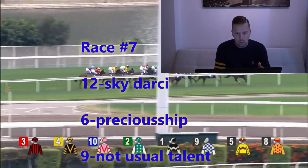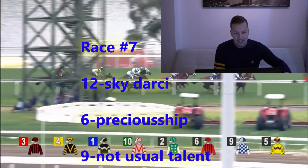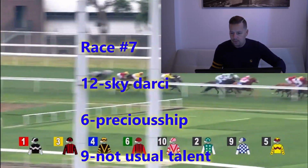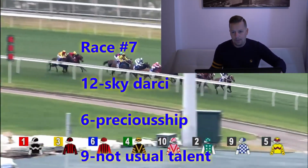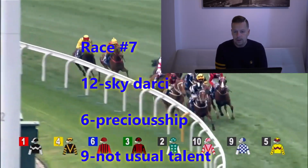Sky Darcy, he's won 2 in a row, touting the big weight in Class 3. Up to the Class 1 today, but gets in very, very light. Joao Moreira on his back. Casper Founds is the trainer. I think maybe he can do it, even though it's a big jump up in class. Take him on top.